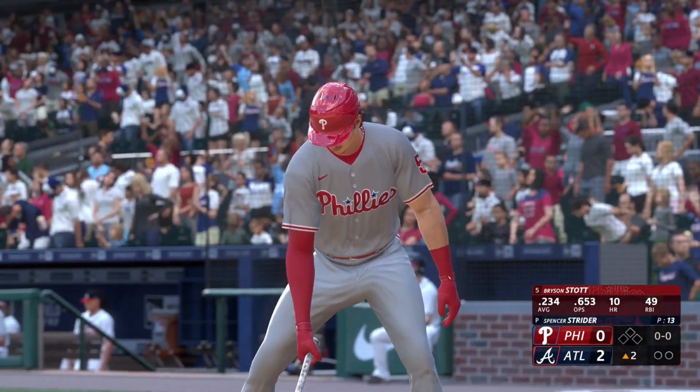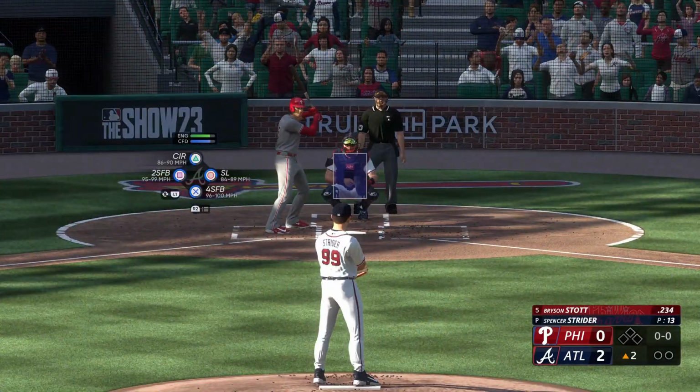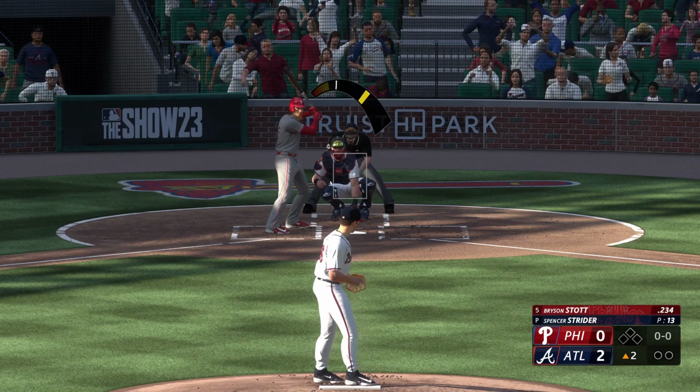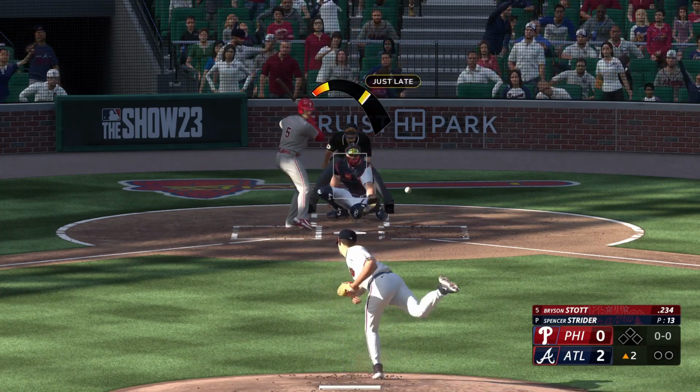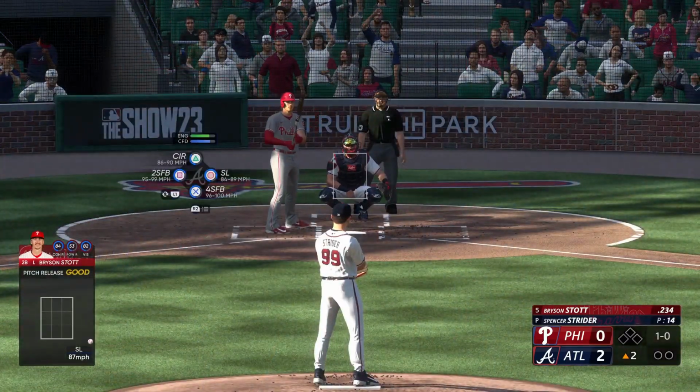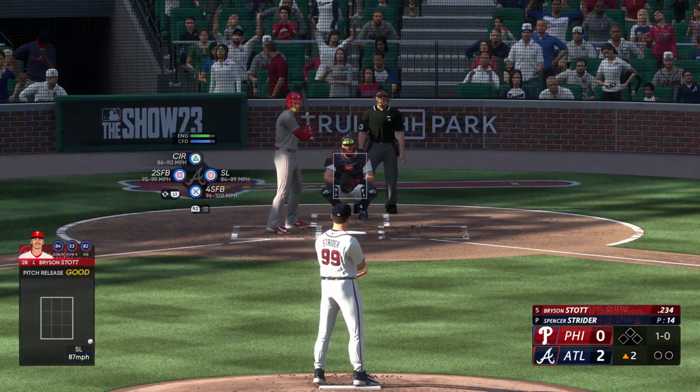Stepping in, Bryson Stott. After putting up a nice inning on offense and getting some runs across, this is where you look for the starter to go out there and have a shutdown inning. Don't give that other team any hope. You just hope that he can get through this inning and get the bats back up there while they're hot.